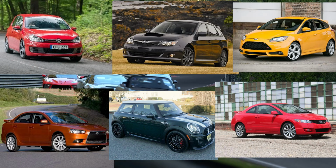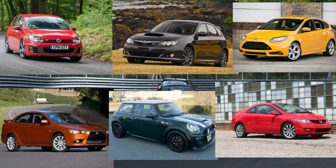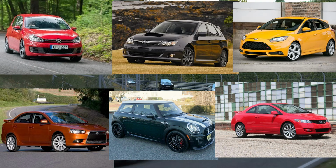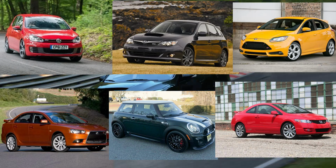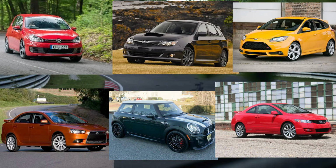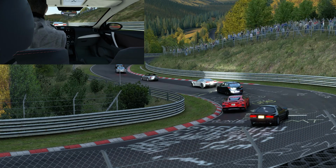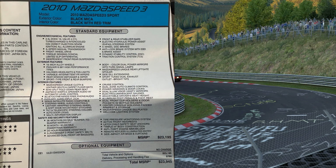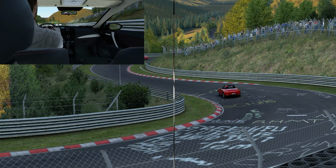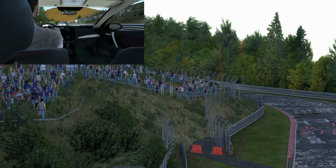Each of these cars were good in their own right, but where the Mazdaspeed3 really shined was the performance for the cost. I think I paid a little over $23,000. Yeah, I can pull up my old window sticker because I save all my window stickers. And yeah, it is, I think, $23,945, which is nuts in today's money to be able to have a car that performs like this for that amount. You just don't see it anymore.